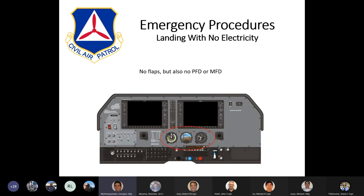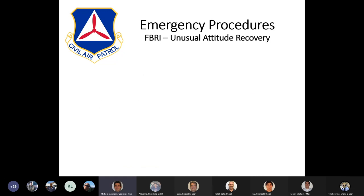If you're going to land without electricity, something else that I suggest you do, it's in the syllabus, pretend that you have no electricity. So you've lost your alternator and you are a little far from the airport, so you run dry the standby battery as well. So dim the PFD, don't use flaps, and just fly with your standbys. You're basically landing a plane without any electrical power. Because the flaps are not only going to fail if the flap motor fails, it's also if you lose electrical power.